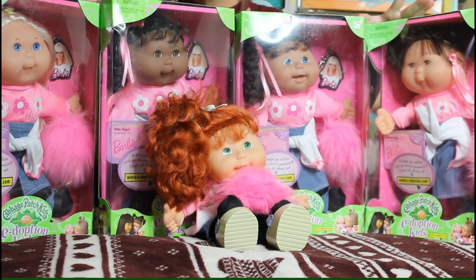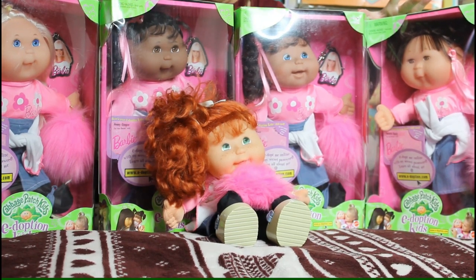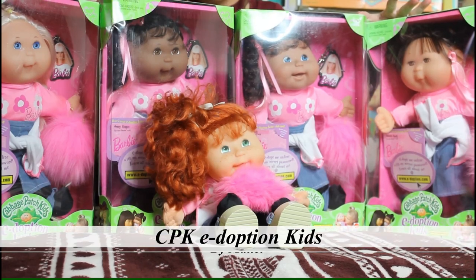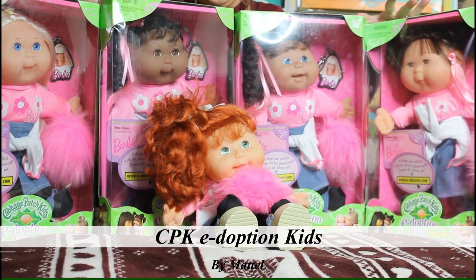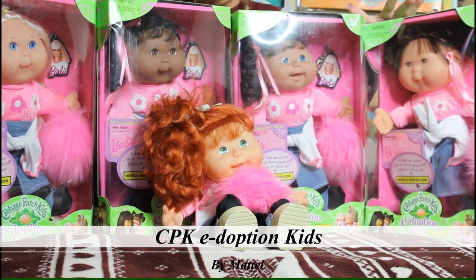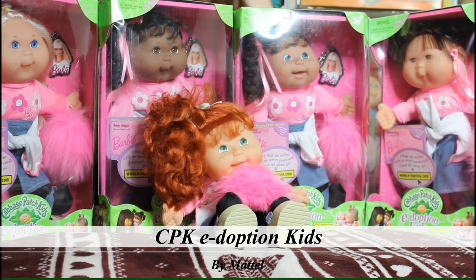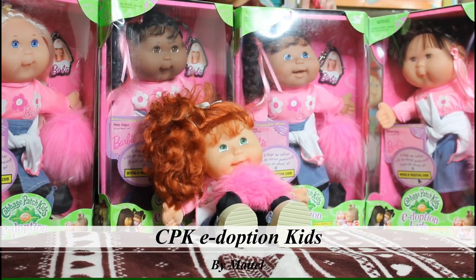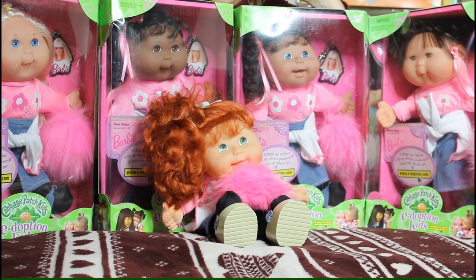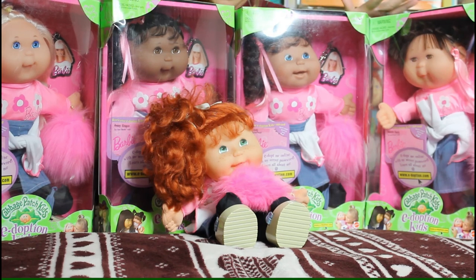I'm so excited right now to share this with you. My absolute favorite edition of the Mattel Kids is the e-doption Barbie Kids. I have what I believe is every combination of the Barbie Kids by Mattel. So I have my Asian girl, my Hispanic girl, my AA girl, my blonde, and my little redhead girl in the front, who was actually a gift from my friend Michelle.